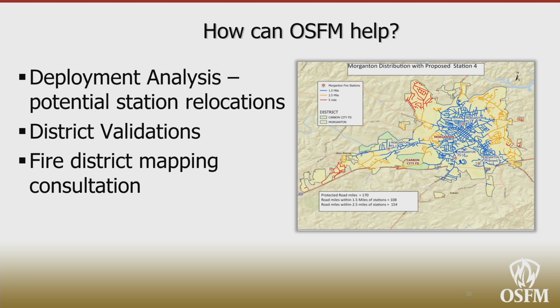And this is how we can help. If you're part of a smaller county that doesn't have a lot of resources, we'll run deployment analysis, or I'll be glad to share how I do some of this if you want to do it for your county. If you're thinking about relocating a station, we can look at the impacts that would have from an ISO perspective, but also just on response. I've done quite a few of those.